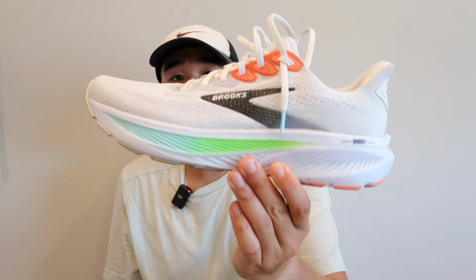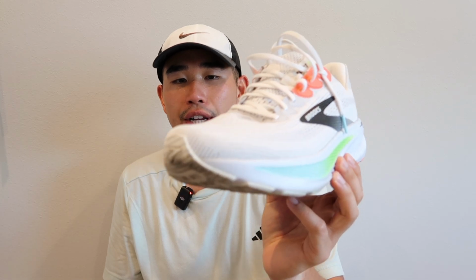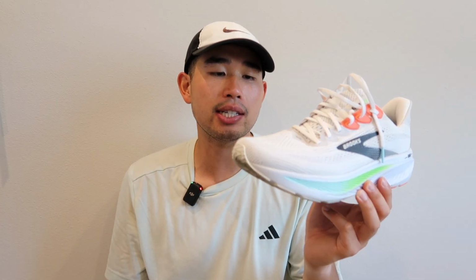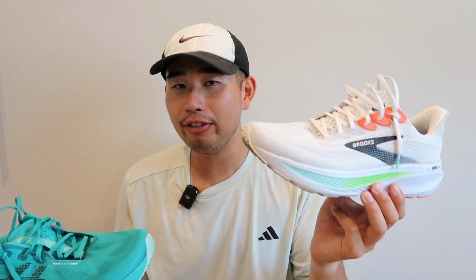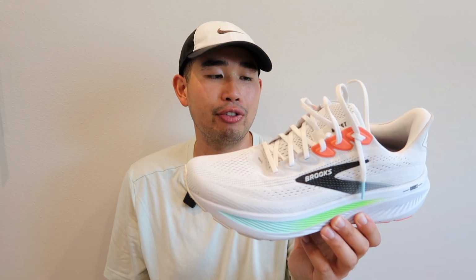Now moving on to the Go 17 setup, as I said, they have a DNA Loft V3 setup on the Go 17, and it's nothing too crazy, honestly. I do think that from last year's model, the Go 16, this foam is a little bit softer, which with step-in feel as well as walking or slower paces, it is very comfortable.